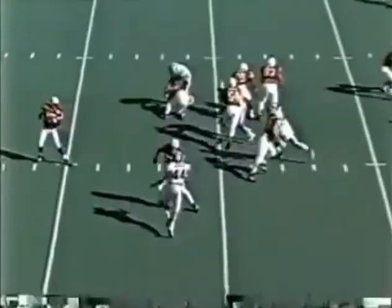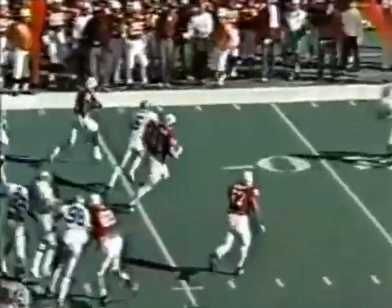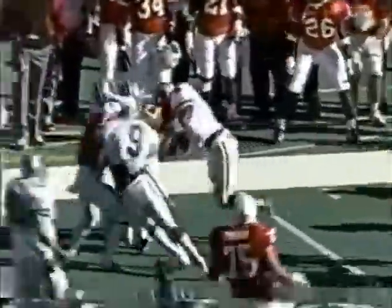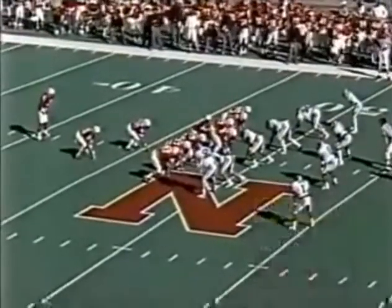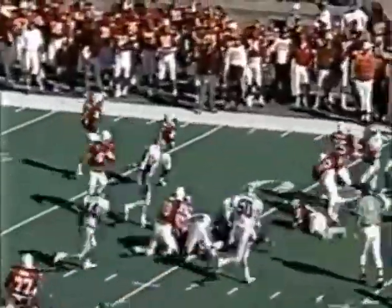Out of the shotgun, Frazier. They set up the screen, and Amon Green has got some room. He got a key block and got the first down. Brendan Holbein: when you run the ball as much as Nebraska does and they don't throw it that often, wide receivers have to block. Run the option again.